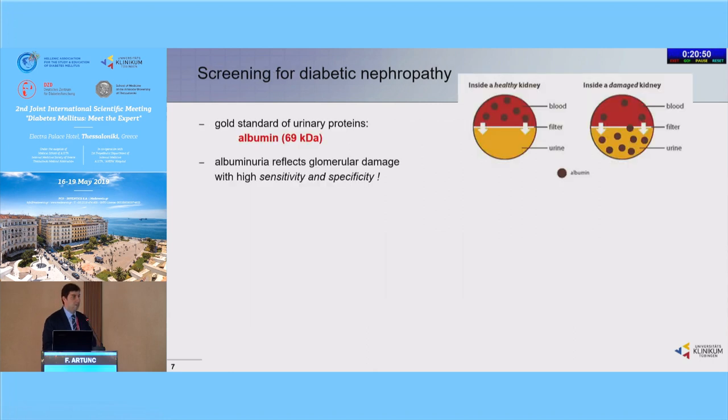So how can we screen for diabetic nephropathy? The gold standard of urinary proteins is still the albumin. It has 69 kilodalton and is normally withheld by the healthy glomerulus. And by any disease, an increased permeability will result in increased albuminuria. That means albuminuria reflects glomerular damage with high sensitivity and specificity. So it's actually a very ideal laboratory marker because normally the glomerular filtration barrier is tight.